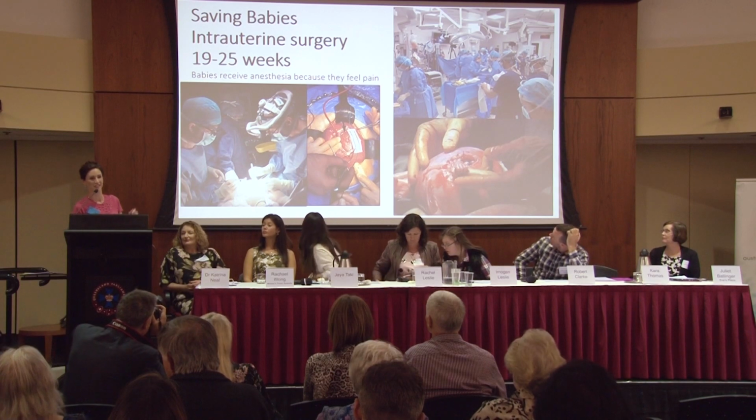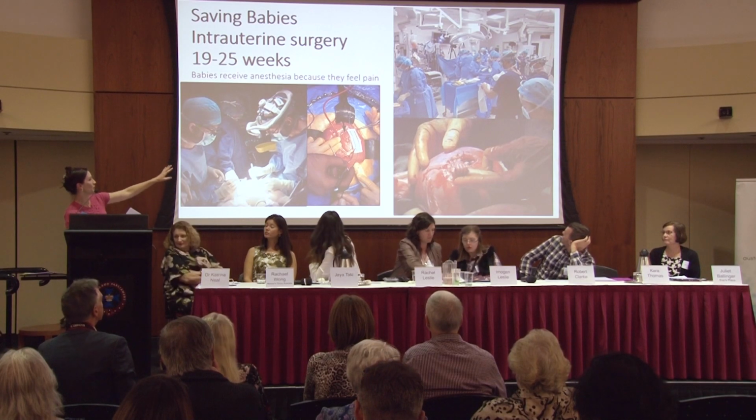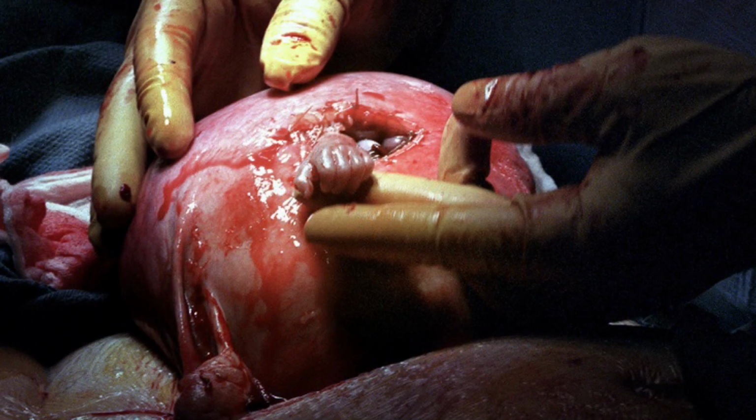So this is some of the stuff that gets done on our unborn babies. So this is for spina bifida, between 19 and 25 weeks. Now the babies do get anaesthetised because science says they feel pain, as well as the fact is we don't want them moving while we're working on their spines. And you can see, look, the theatre, how much is involved and how much we fight for these babies. And in the picture down the bottom with the little hand, these little tiny babies. And then we sew it back up and they grow and are delivered later on.